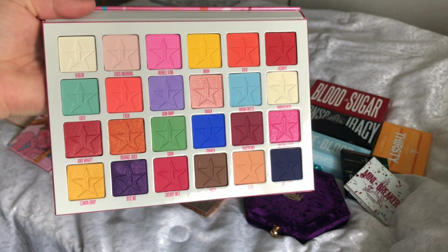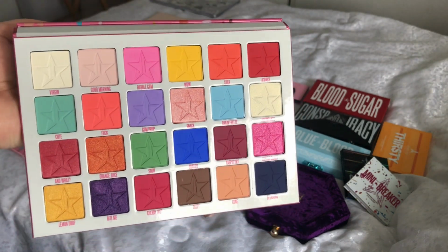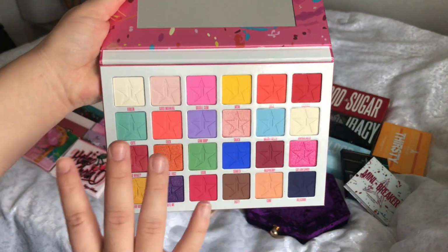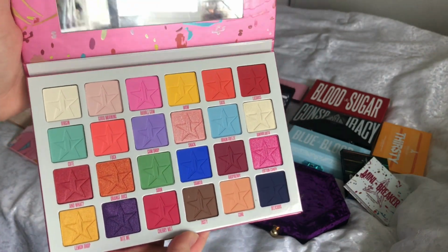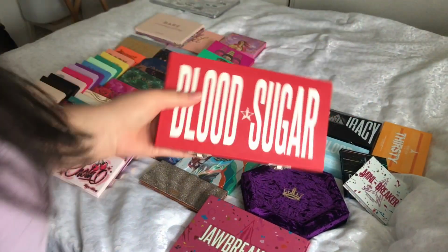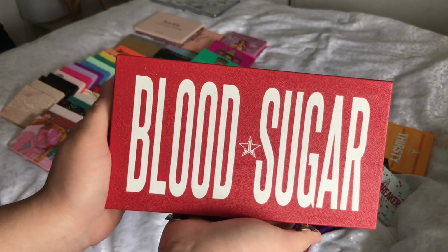If it's your only colorful palette in your collection, then go ahead and buy it, and this will be a great palette. But then again, you see my collection, and obviously I really don't need it, but I love this palette. It's really pretty and really fun. It does have some unique colors that I wouldn't have in other palettes. That's really fun, and I like it. So yeah, Jawbreaker.